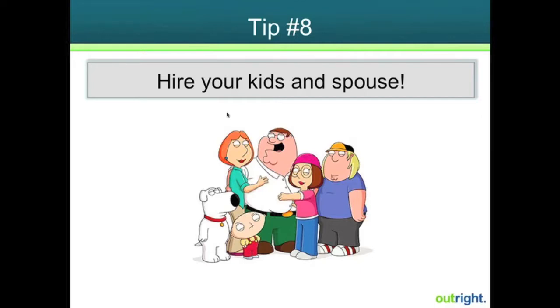Yeah, so that's basically how we recommend going about hiring your kids and spouse. It's slightly complicated, a little bit of work, but long term the savings are big. Okay, and I have a question here from Sari.